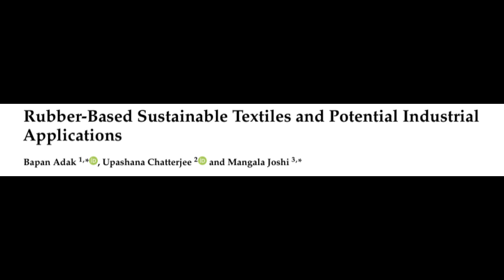Can it really replace virgin rubber in demanding uses? That's the million-dollar question, really. The review points out that the mechanical properties of recycled rubber are often inferior to virgin rubber. Part of the reason is chemical changes that happen during processing or aging, like the formation of conjugated double bonds during reversion, which can negatively affect performance.